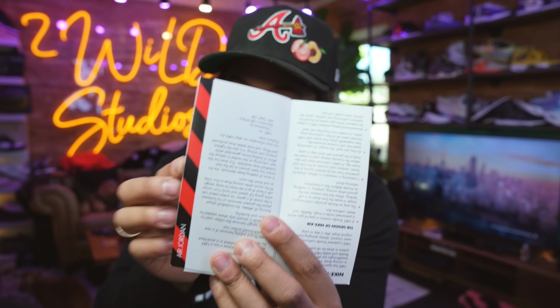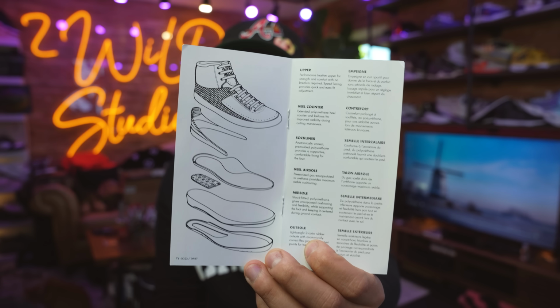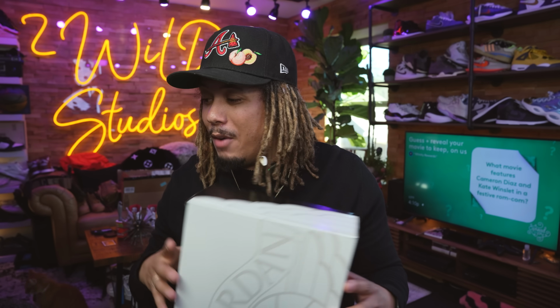On the inside of the box, it comes with the OG pamphlet that kind of breaks down the model of the Jordan 2. We've seen this before on the Jordan 1s. We've seen this before on the Jordan 3s as well. And now we are seeing it on the Jordan 2. And this is not something new. This is actually something old that they're bringing back. And as I mentioned before, Jordan Brand, I love it. I like these little things that you do every once in a while, you feel me? But I would say, can you give us a retro card?